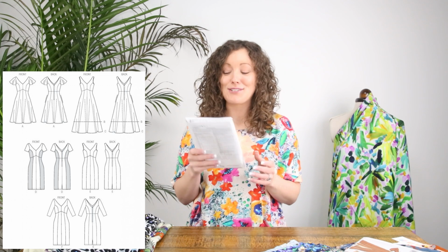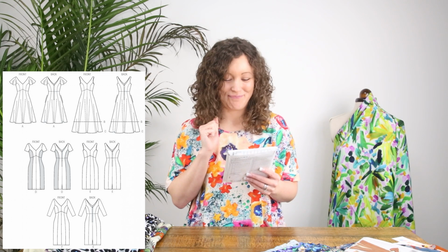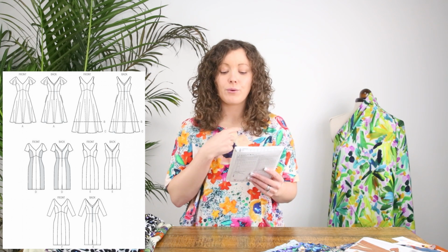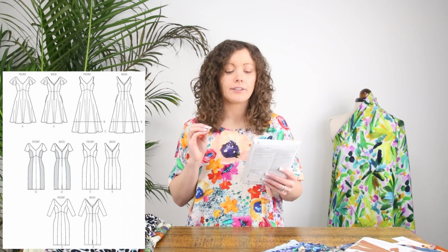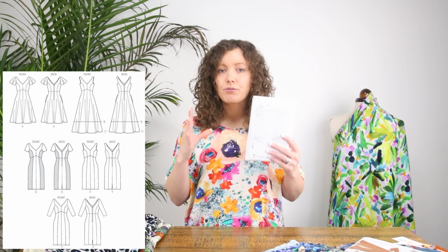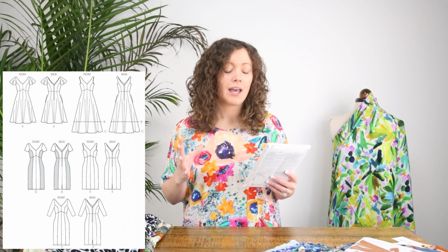I actually have this pattern at home, and it's been on my sew queue for a little while, I must admit, but this summer is going to be the summer I make this pattern. Now for me, especially if you're making the view with the flutter sleeve or the big skirt, it needs something with a little bit of drape, but it wants something with a little bit of structure and body as well, because you want it to hold that shape.